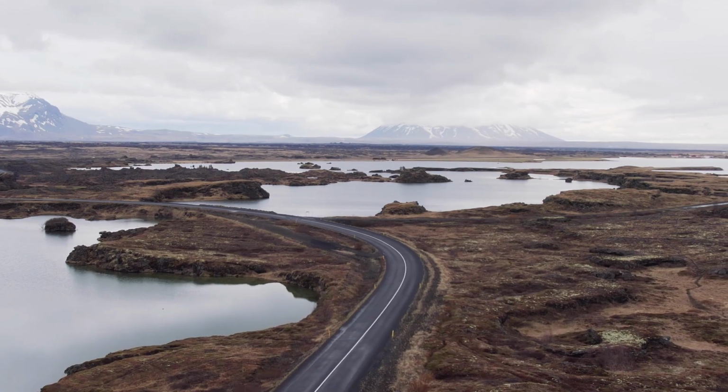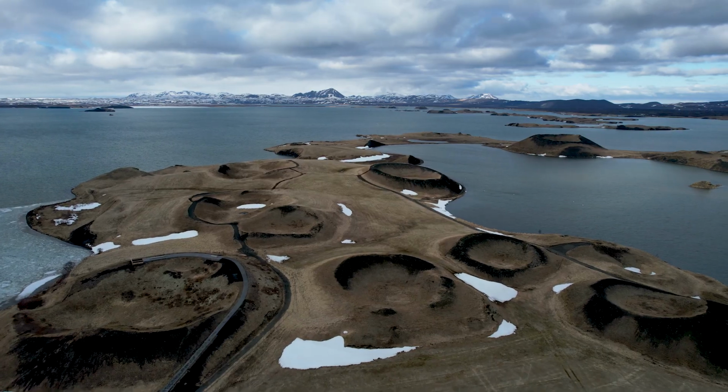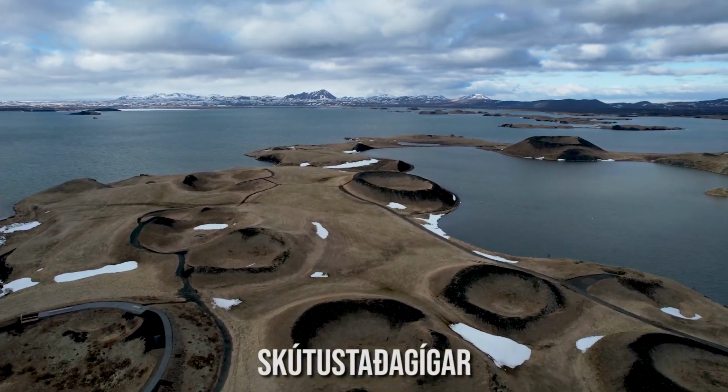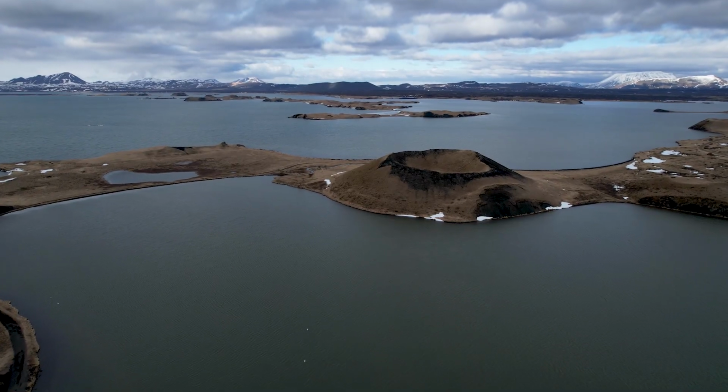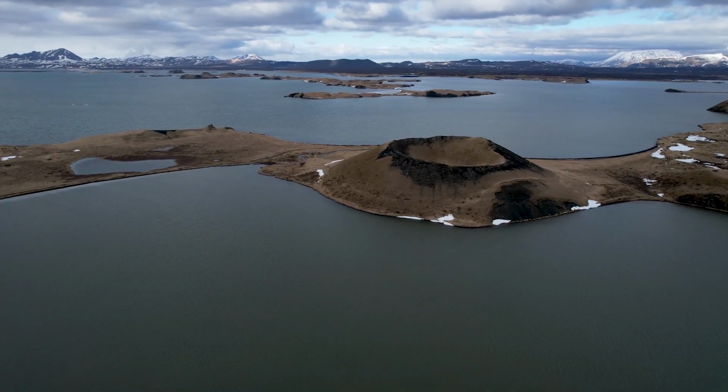Next, you'll come to Lake Mývatn. Consider heading around the southern end of the lake to this place that I will not even attempt to pronounce. This area is home to ancient volcanic craters that create a really crazy looking shoreline.